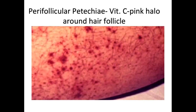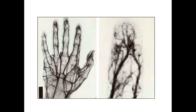There's the perifollicular petechiae. This is typically seen with vitamin C, and what you're looking at here is when you look at the hair, whether it's on their thighs or the arms, you're going to see this pink little round halo that's going around the hair follicle, right? Remember the first picture that we looked at with the back of the hair where you had the corkscrew hair? So you've got to think vitamin C with corkscrew hair and the perifollicular petechiae.